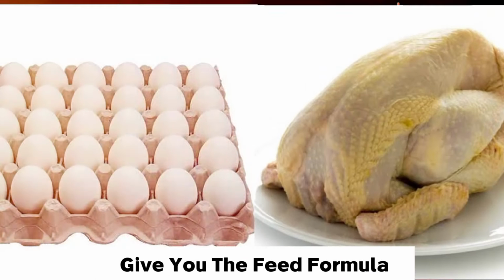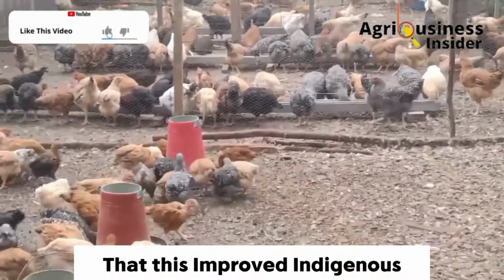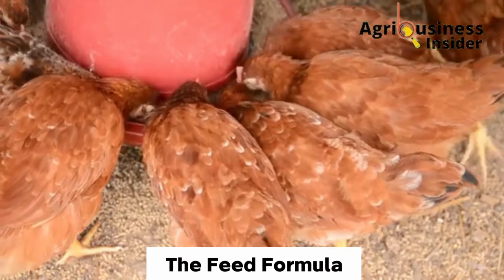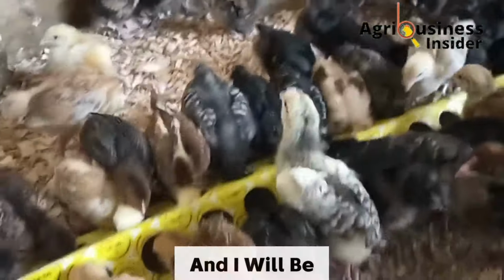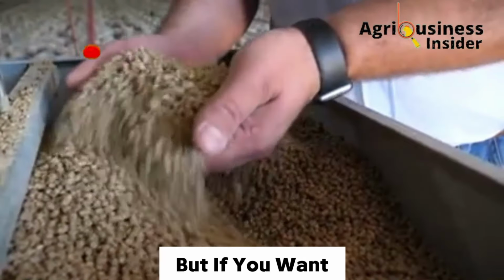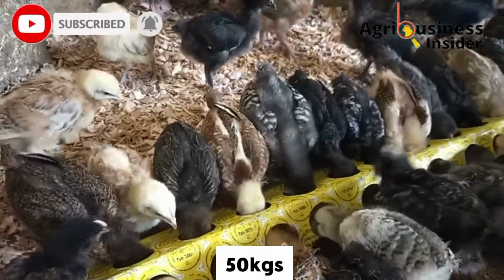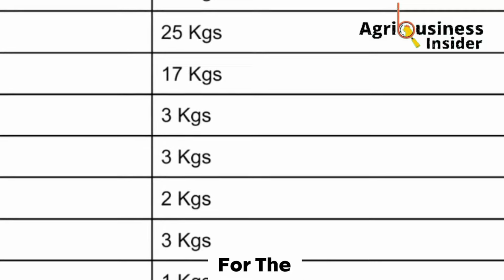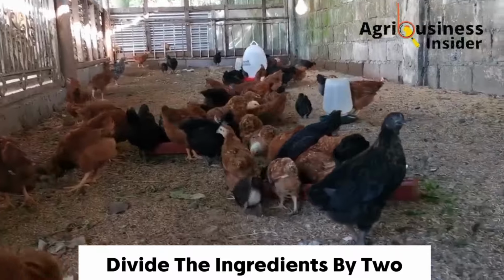So I'm going to give you the feed formula for all the 3 types of feeds that this improved indigenous chicken should feed until the time that it is going to leave the farm. Let us start with the feed formula for making the chick mash for this improved indigenous chicken. And I will be giving the feeds in a quantity of 100 kilograms. But if you want to make a smaller amount, if you have fewer chickens, then of course you're going to make maybe 50 kgs of feed. The quantities that I'm going to give you for the ingredients, if you are making a 50 kg bag, you're just going to divide the ingredients by 2.